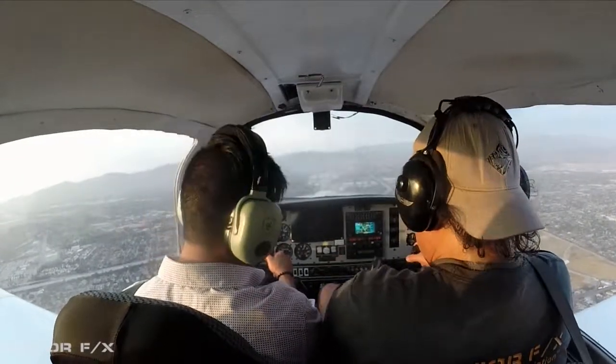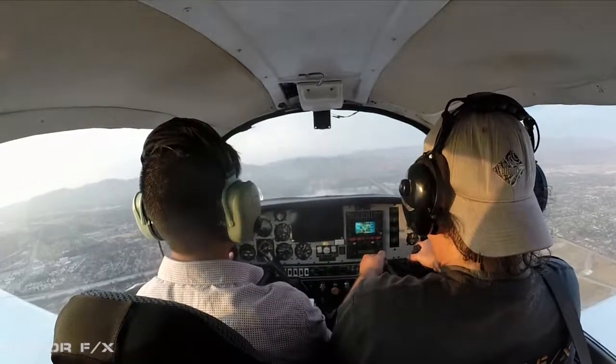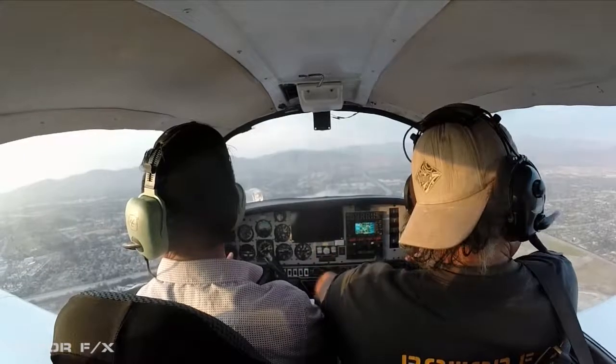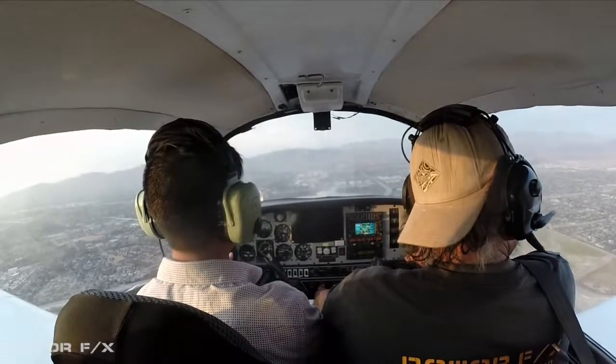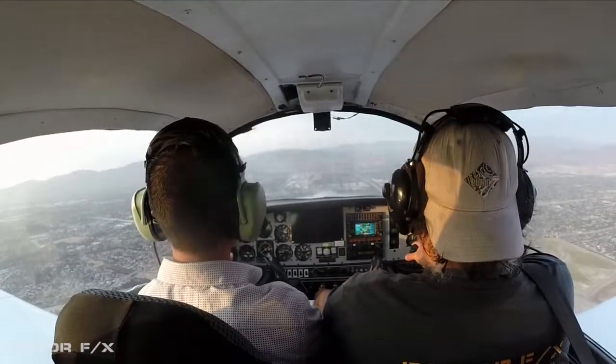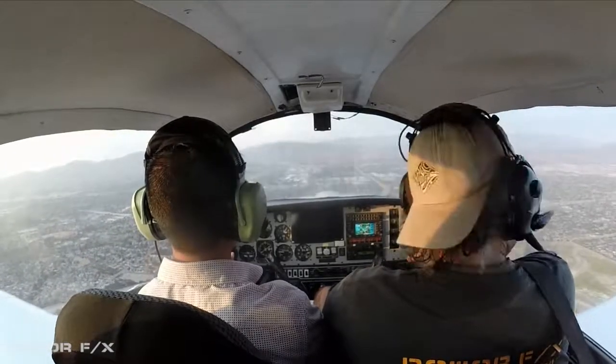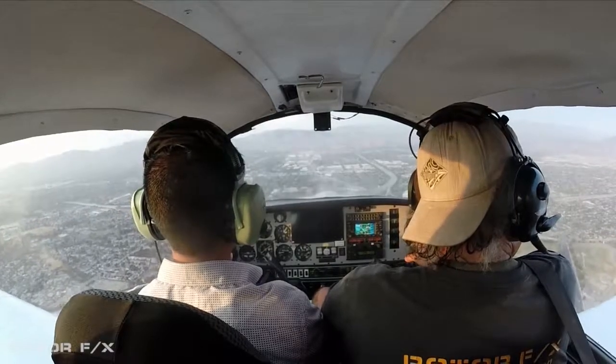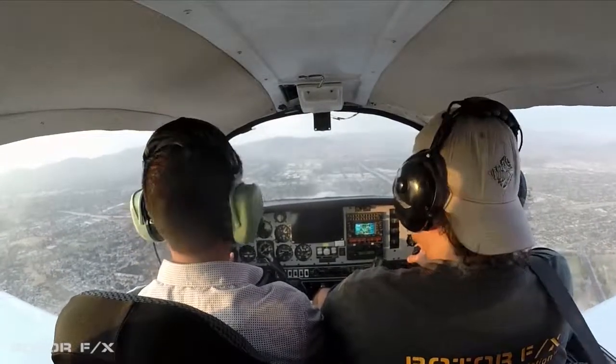Give me all the flaps down. All the way. Bring them down more, more, all the way down. Hold your hand until it actually comes down. And push the nose forward like this. All the way down, keep going. Okay. Pull, pull, pull. Right about there. All right.